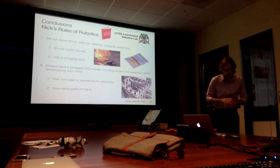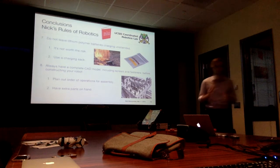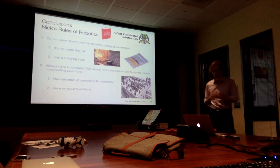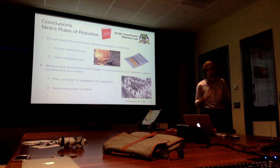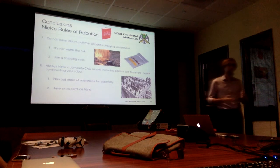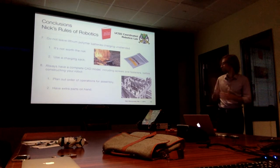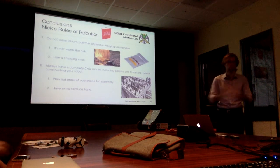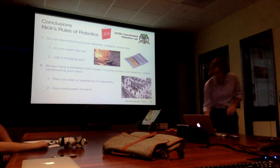So, number 8, always have a complete CAD model, including screws and fasteners, before constructing your robot. Plan out your order of operations for assembly. I have this Escher drawing because it's possible, even easy, to draw something in CAD that's impossible to manufacture and/or assemble. So as you're designing, keep in mind those questions of manufacturing and assembly. Don't paint yourself into a corner like this. Another corollary is have extra parts on hand, which goes back to being able to open your robot, disassemble it, replace components. When you're ordering parts, order extras now. It'll make life in the future easier.